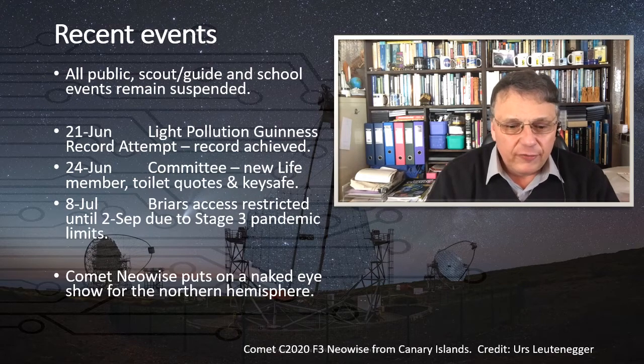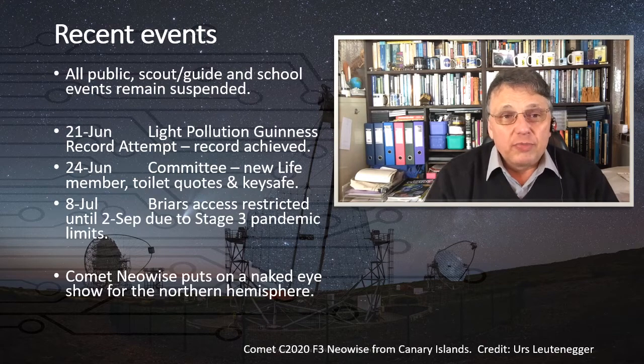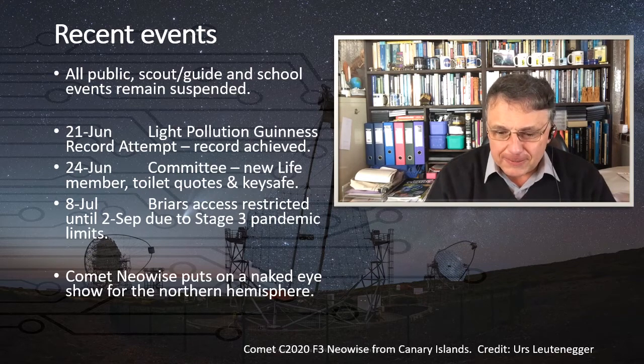But fingers crossed, hopefully we will see something from late July towards the middle of August. However, just because it's naked eye and quite bright in the northern hemisphere doesn't necessarily mean it will be in the southern hemisphere. Comets tend to be very fickle things.